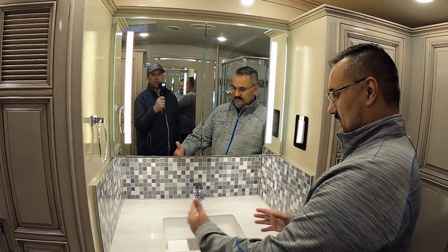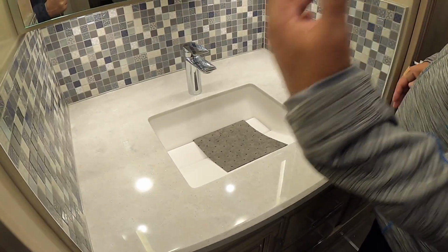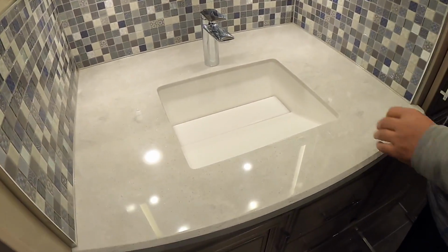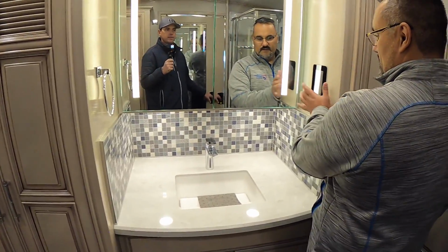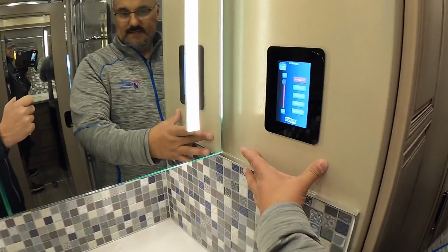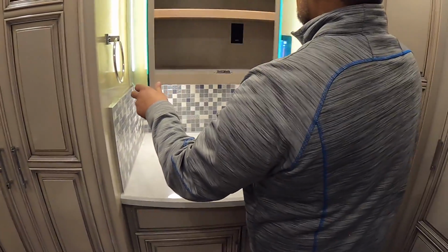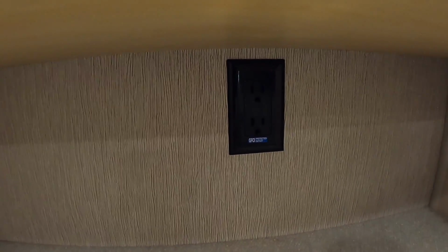But look at the sink here. Just really big. You've got all the room in the world to put your blow dryer, curling iron. You just got room. The sink, I mean, this is just a whole different level, right? Just a really nice drain. And of course, you've got all the same controls that we had in the coach earlier, right here next to the sink. Nice. Yeah. And just look how deep that is. Yeah, and you've got outlets as well.